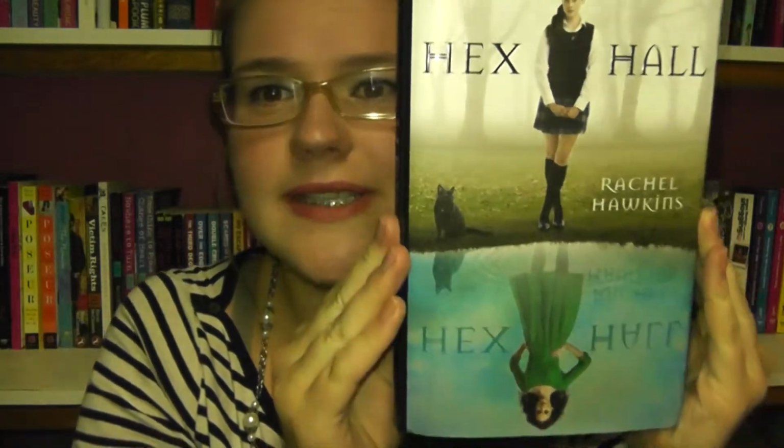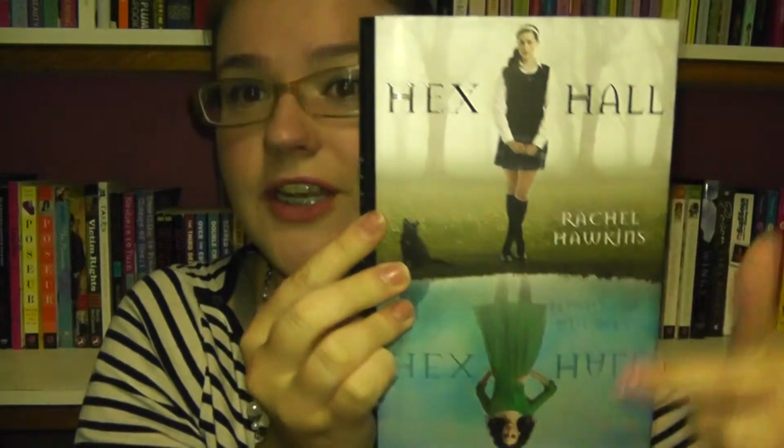I love the covers, they are so cute. So it's the same girl in all the covers, and she's in a uniform and in a green dress, and there's a cat, even though there's no cat in the series. The second book is called Demon Glass. It looks like that, and it's orange on the bottom. Look at it, it's so funky.